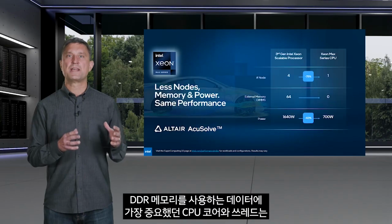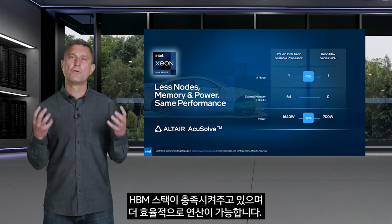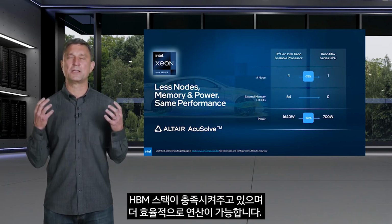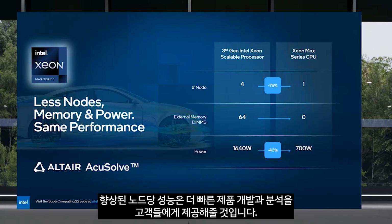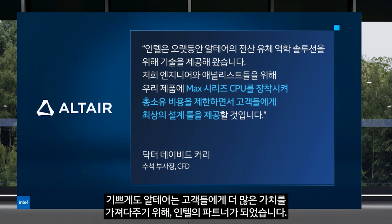The CPU cores and threads that were starved for data using DDR memory are now fully fed by the HBM stacks and can compute more efficiently. Improved performance per node will give customers faster turnaround for product development and analysis. And we're truly excited to partner with Altair to bring additional value to their customers.